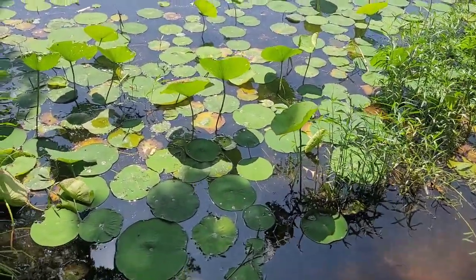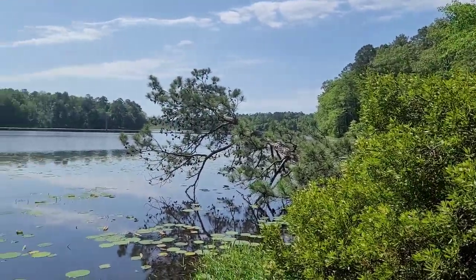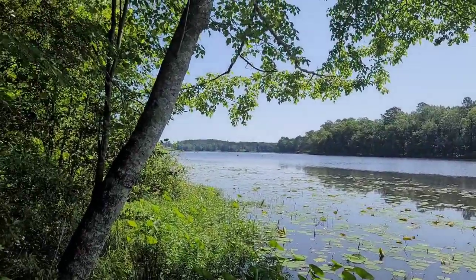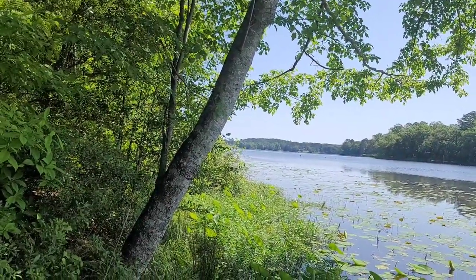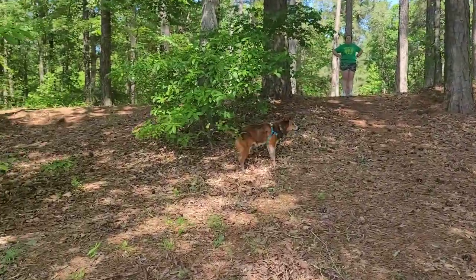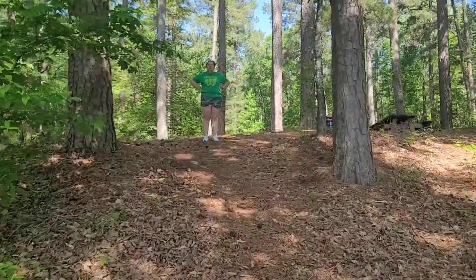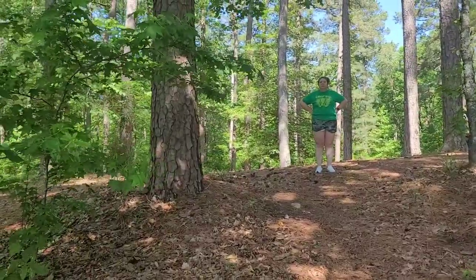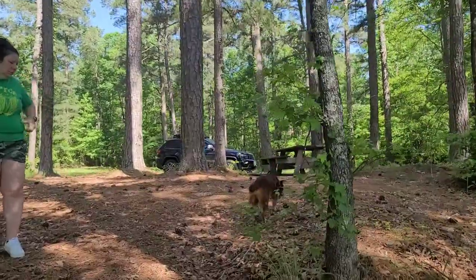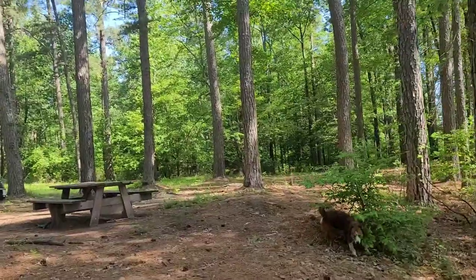Water's a little bit murky. There's people out there fishing. This is part of White Oak Lake. In fact, if you look over that way, the park is back that way. Yeah. I wonder if it's shallow right there. That's a pretty good hill to climb. Yeah, these shoes don't have much traction, so I didn't want to slide down that hill.